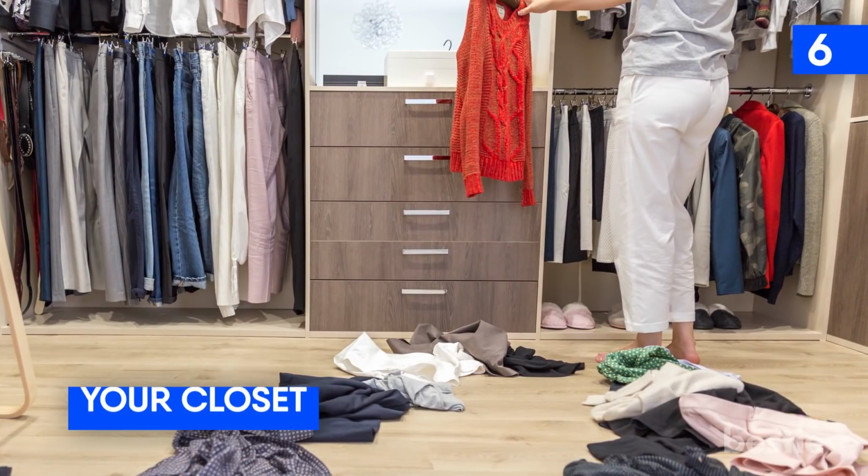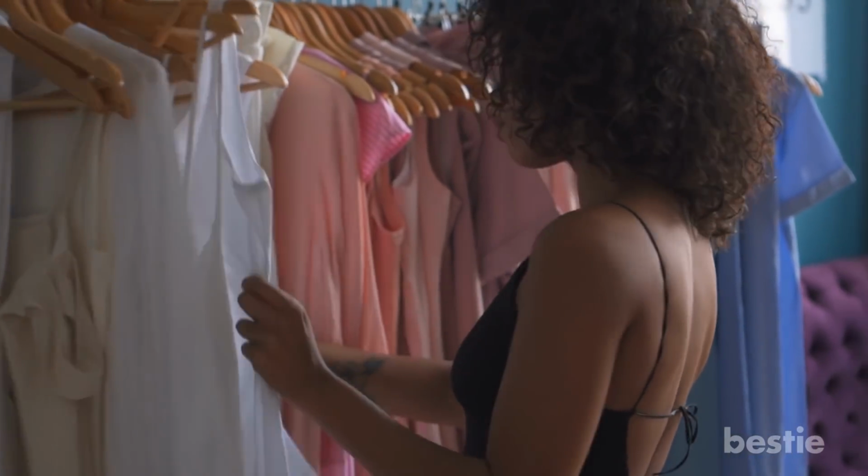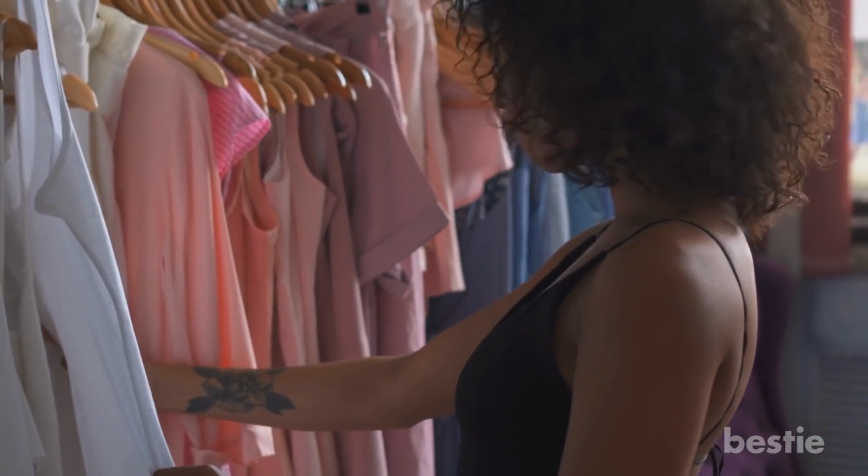Number 6, your closet. We're all guilty of having dozens of unused clothes, ones that we no longer wear and often forget about.